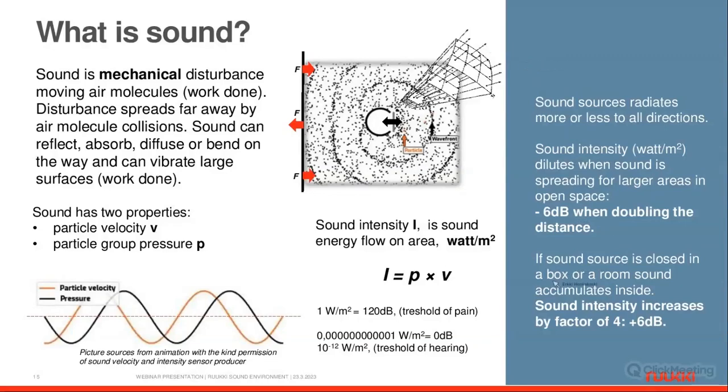And if the sound source is closed in a room, like in a box, it means that sound is accumulating inside the room or inside the box. If no sound absorption happens, if every surface is reflective, the sound bounces back and increases the sound level. So in a very reflective room, there is an increase of 6 decibels.